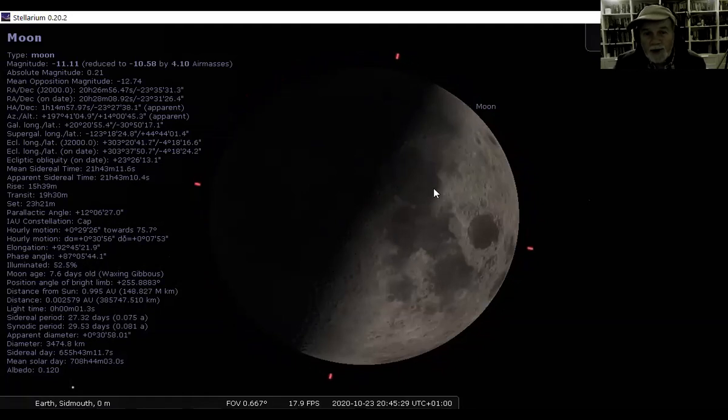What we can also see are the large dark seas. These were called seas by the ancients. They were all given their names. This is the Sea of Serenity, Mare Serenitatis, named by Riccioli, an Italian astronomer, about 400 years ago. So we have the Sea of Serenity, the Sea of Tranquility. This is where Apollo 11 landed back in 1969. We've got the Sea of Crises, the Sea of Fecundity, and the Sea of Nectar.